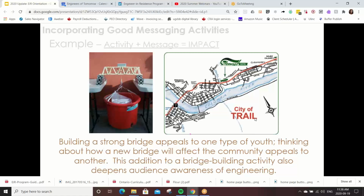Maybe this is a really relevant one to do in the spring, especially if there's a lot of flooding. We had that a couple of years ago. So talk about this Columbia River, which maybe in the spring gets really flooded, and the residents of this town, that causes all sorts of problems. So you can talk about the different kinds of challenges that go along with that. And so what are the parameters that you need to consider for designing this bridge? And really, our job as engineers is to help these people and help alleviate or eliminate these problems.